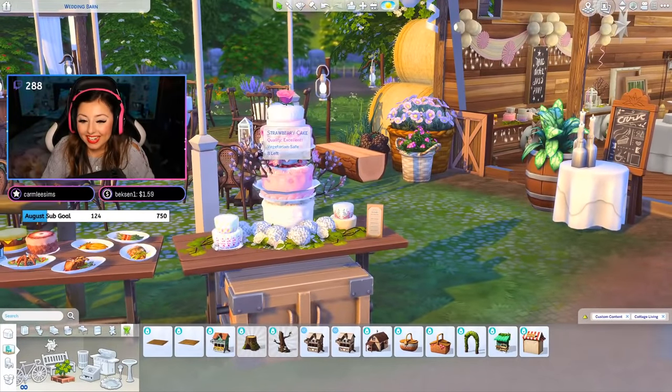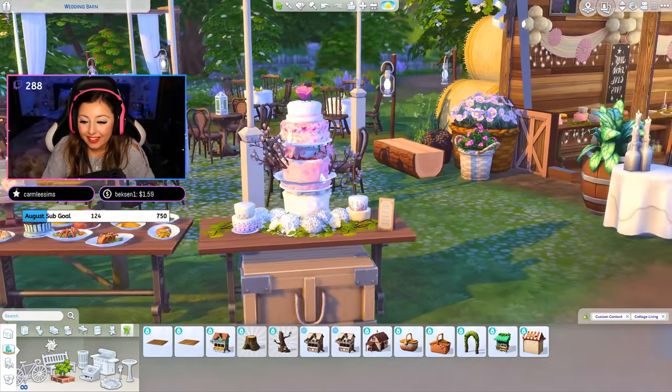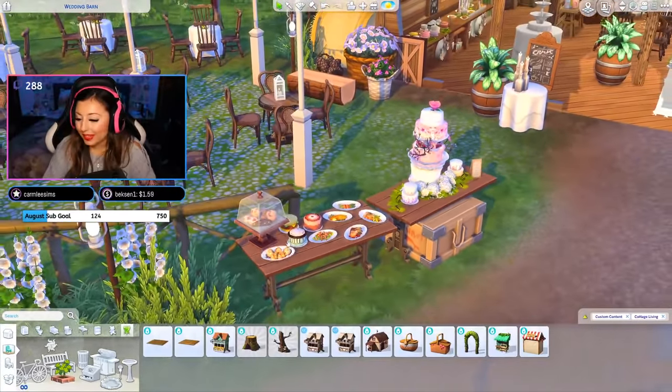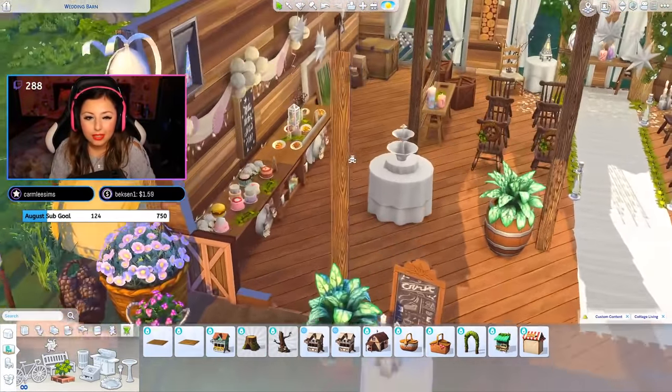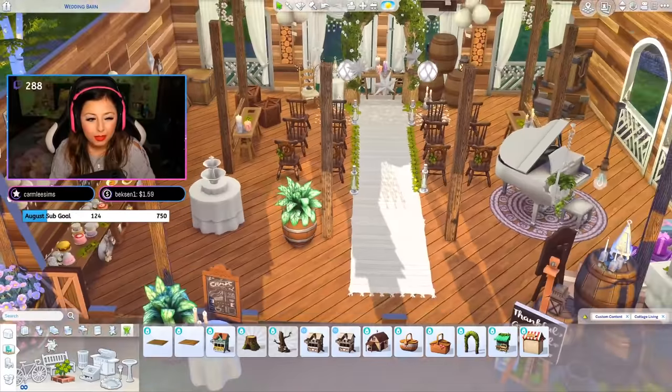Look at the wedding cake outside. Sorry. Look at that. That's incredible. That looks so good. This could even be used for a baby shower. Yeah, it's so multiversal.